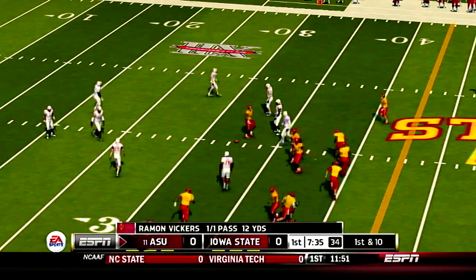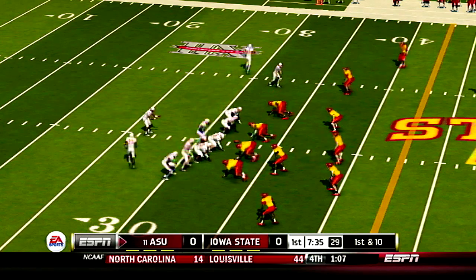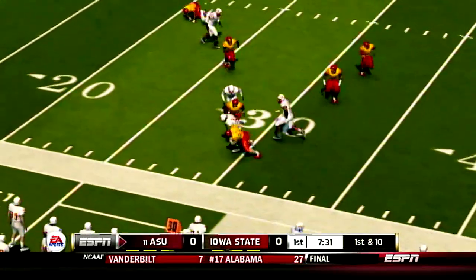Every offense needs to have at least one back who can make something happen in the passing game, especially offenses that run a lot of screen plays. You can really gain the upper hand on a defense when you can utilize them like we just saw.